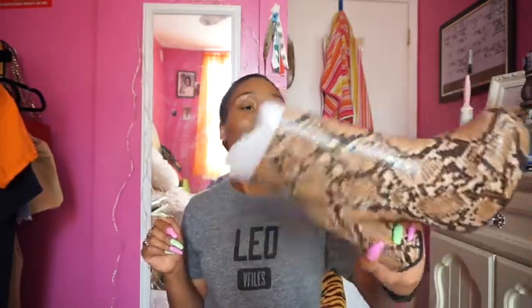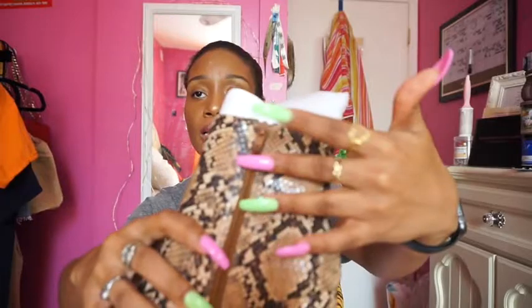So $129. Obviously, I work there, so all this Steve Madden stuff, I got my discount on, so it was way cheaper. But yeah, that's for y'all prices. But these are so bomb. Oh my god, I think I'm gonna wear this weekend to work. Yeah, it's a look. Has the zipper on the side, zip down.